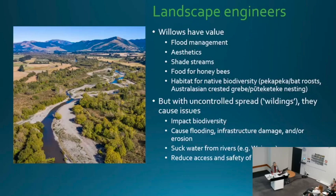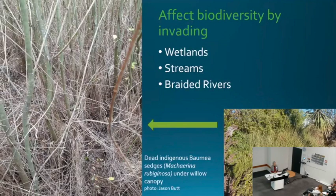They also suck a lot of water out of rivers, and they can reduce the access and safety of rivers, and they have other impacts as well. There's many ways they impact biodiversity. In this example, you've got a healthy bomia sedge there on the right, and a dead one on the left, purely through shading out by willows.